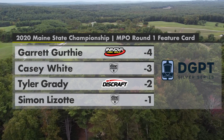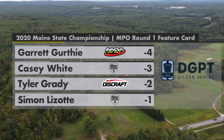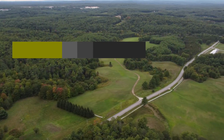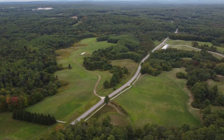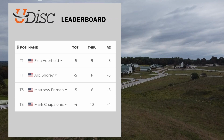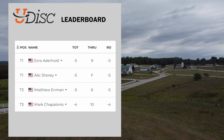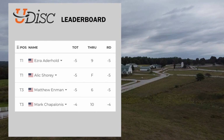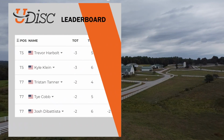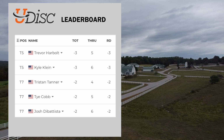Yeah, it's a very interesting course because there's a lot of birdieable holes, but all of them are very tricky birdies. None of them are necessarily just handed to you. So the spread of scores that we see on the front is pretty common. You see Ezra through the front nine, 5 down, pretty hot. Alec and Matthew both right behind him, and then a handful of scores at 3 and 2 under.